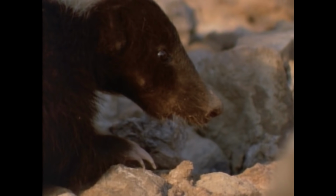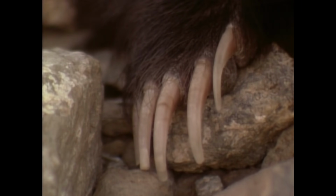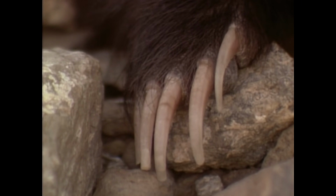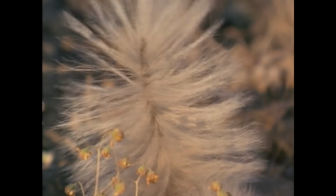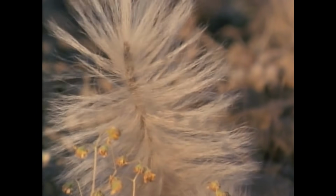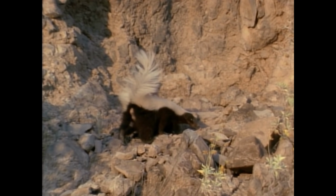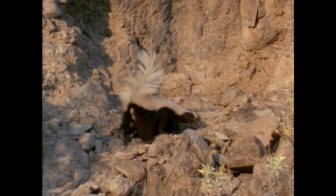By digging with its powerful front claws, the hognose can reach insect larvae up to 2 feet beneath the ground. As with all skunks, the patchwork pattern of black and white makes them nearly invisible as they forage by night. This camouflage is their first defense against predators.